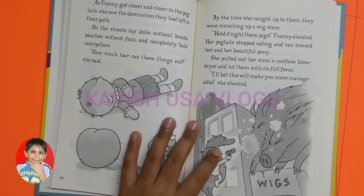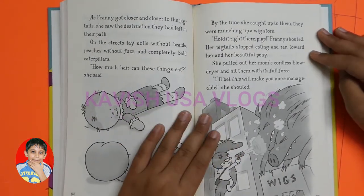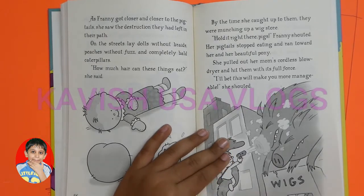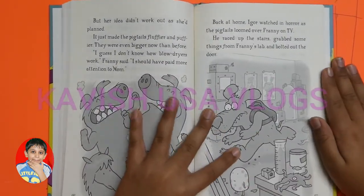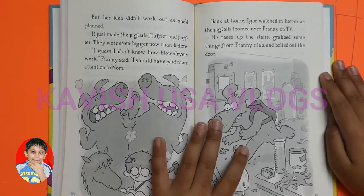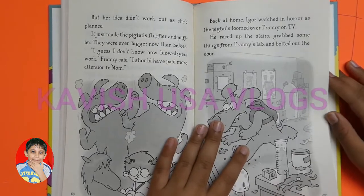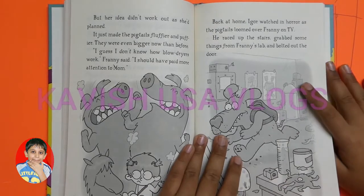Her pigtail stopped eating and ran toward her on her beautiful pony. She pulled out her mom's cordless blow dryer and hit them with its full force. "I'll bet this will make you more manageable," she shouted. But her idea didn't work out as she'd planned. It just made the pigtails fluffier and puffier. They were even bigger now than before. "I guess I don't know how blow dryers work," Franny said. "I should have paid more attention to Mom."